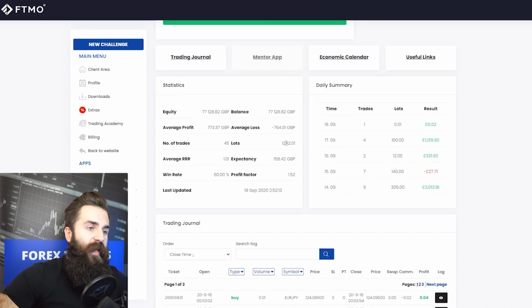That's 1,242 lots, and that's quite a lot. The average risk-reward ratio is 1.01, which is not really that great, but it is still above 1. So, I mean, it could be better, it always can be, but I guess it's at least above 1. And the win rate here is 60%.